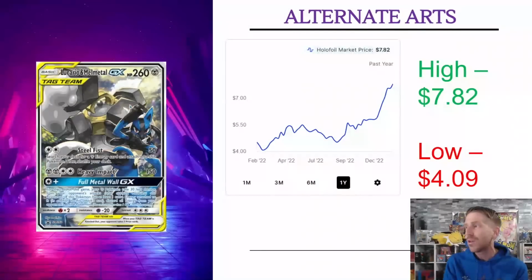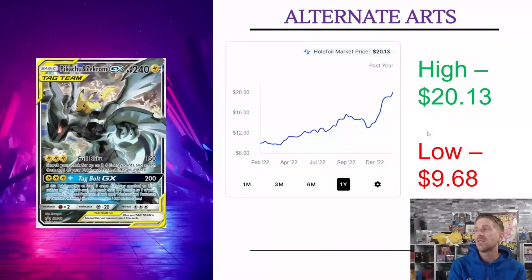This one's also really cool. Pretty much the same story though, relatively flat for the entirety of 2022 up until September. In February of 2022, it hit a 1 year low of $4.09, and then in September it started to take off a little bit. You can see it's at a 1 year high currently of $7.82.